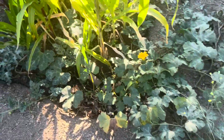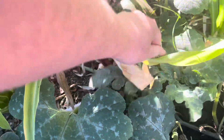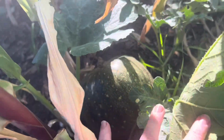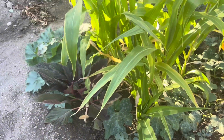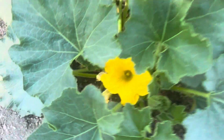And let's see, oh, here's the big pumpkin. One big pumpkin we already have growing. You see him down there? It's kind of hard to get a good picture of, but that's what most pumpkins look like, they start with that green and then turn to orange as they ripen. A little more amaranth there. These squash blossoms are always beautiful.